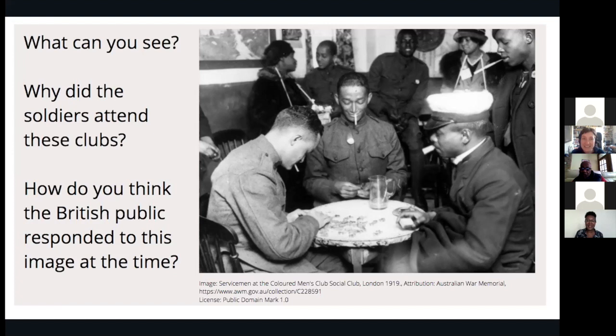Exactly. So why do you think the soldiers attended these clubs? Does anyone want to take a guess? Well, they need to socialise, don't they? To keep one's sanity. You need to see other people to interact. I think they probably were unwelcome in local pubs. You can imagine going into your local pub, you probably ended up in lots of fights. So they needed a safe space to relax and forget about their worries, and that's why they had to create their own spaces.